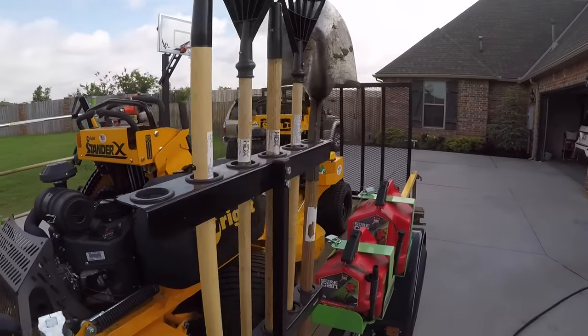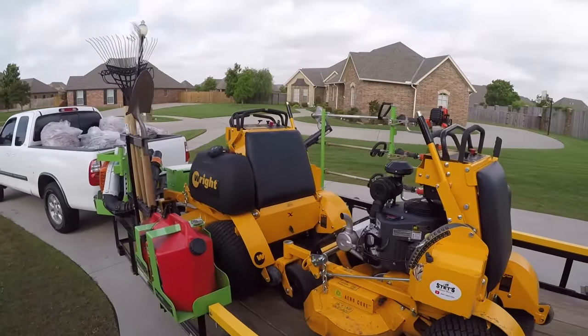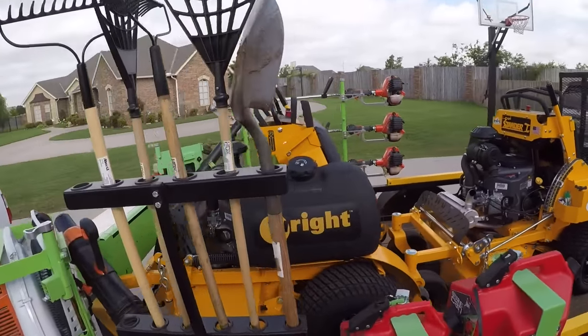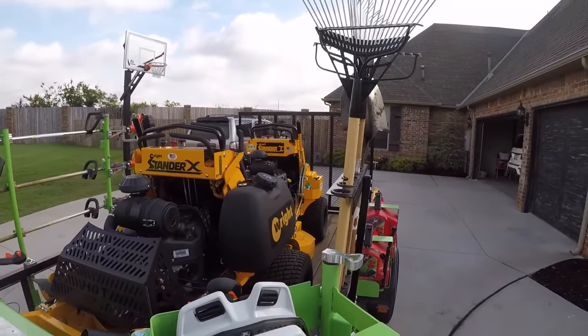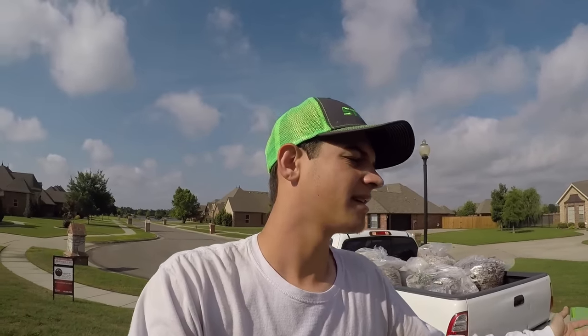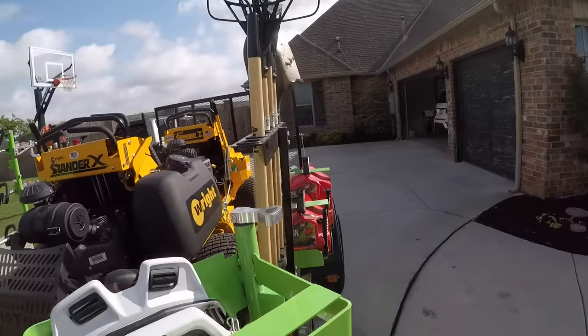Yeah, but we got both the mowers on the trailer, man. They look beautiful. I'll tell you that right now, man. Two Wrights on my trailer. Never thought I'd see this. So, all right, guys, we're gonna head to the compost. See you there. Oh, and also, I'm sure I'm gonna get a lot of comments saying I'm gonna snap my trailer axle. Don't worry, I did the math. We're just fine. We still got like 300 pounds to spare. So yeah. All right, let's get there.